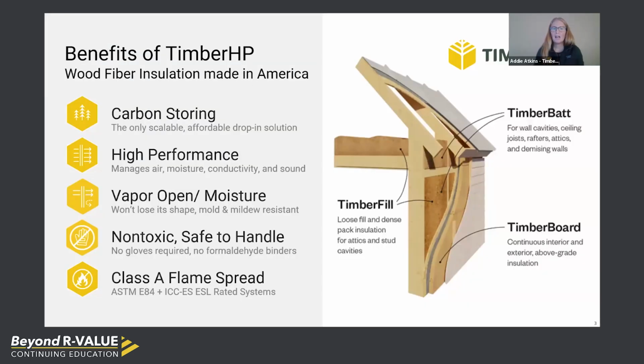Some of the benefits of using TimberHP wood fiber insulation is that this is one of the only options out there that is carbon storing and scalable. We're really working to prove this out in the Mid-Atlantic and North, with New England being our key focus right now in my market. But we see the ability to scale this across the country and have a cost-effective, carbon storing, high performance product that can go in every build.